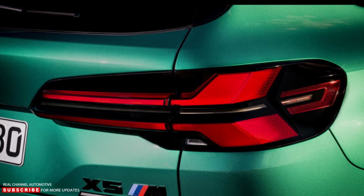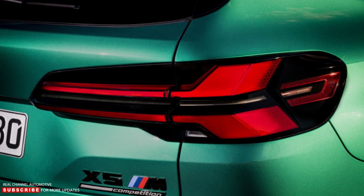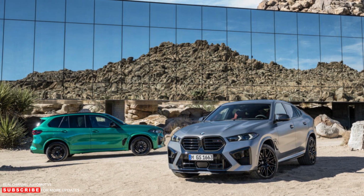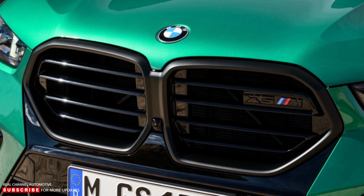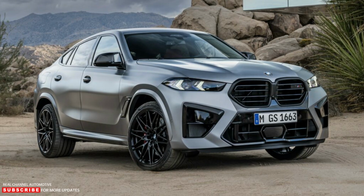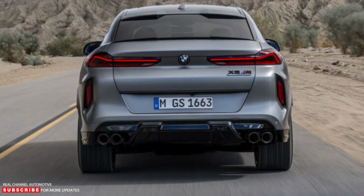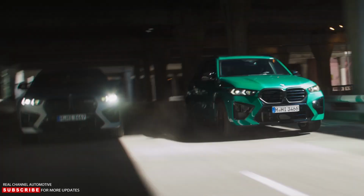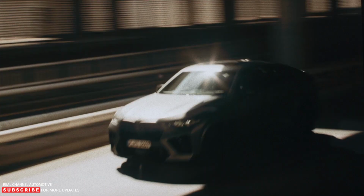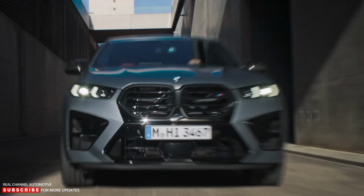In terms of styling, the M-badged SUVs have slimmer LED headlights and X-shaped LED taillight graphics, combined with version-specific body kits and larger diameter alloy wheels, 21-inch front, 22-inch rear. The revised kidney grille, the XM-inspired trim that connects it to the lower bumper intake, the front splitter, the quad exhaust pipes, and the diffuser, as well as the badges, are all finished in black. Furthermore, the color palette has been expanded with the addition of new Brooklyn Gray Metallic, Isle of Man Green Metallic, and Frozen Pure Gray Metallic shades, as well as 50 BMW Individual special colors.